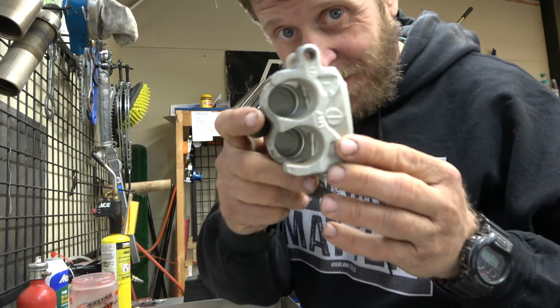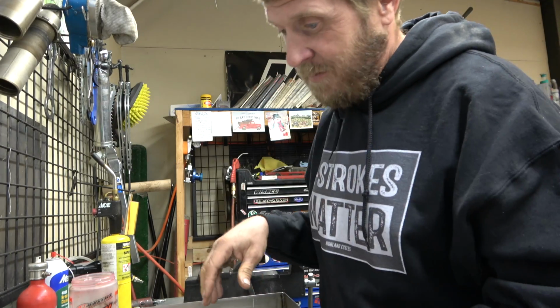Alright guys, so the caliper. Like I said, I've already taken it all the way apart, gotten all the seals out.